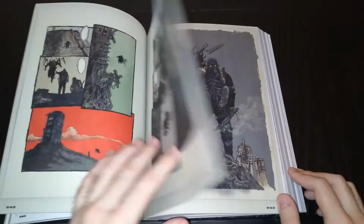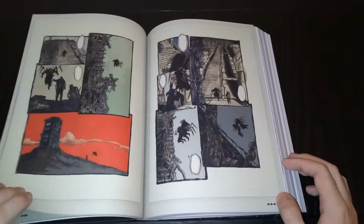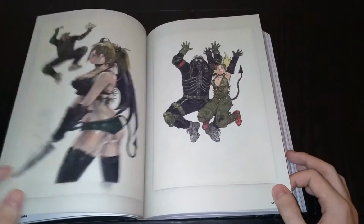Okay, the texture of the paper here has definitely changed. I would say it's shinier, glossier a little bit. It's subtle, but when you flip through it, it stands out.